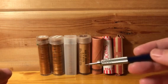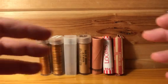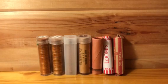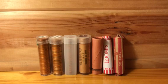The container that the coins are used to encase everything into 50 coins can give you a lot of clues as far as what coins you could find in a roll, whether it's old, new, brilliant uncirculated type rolls.